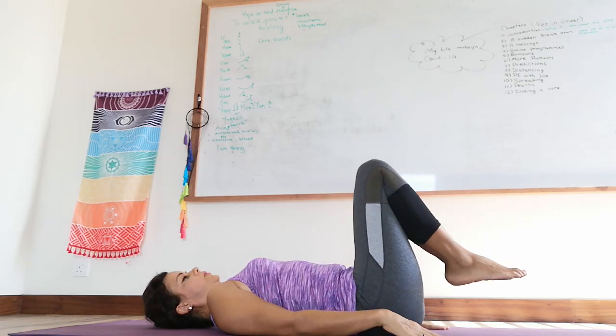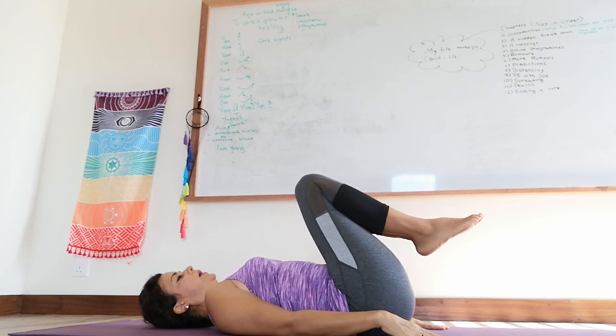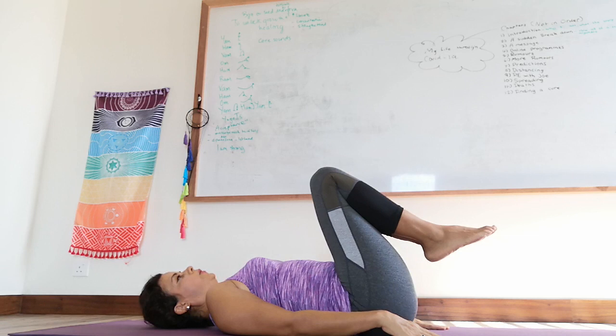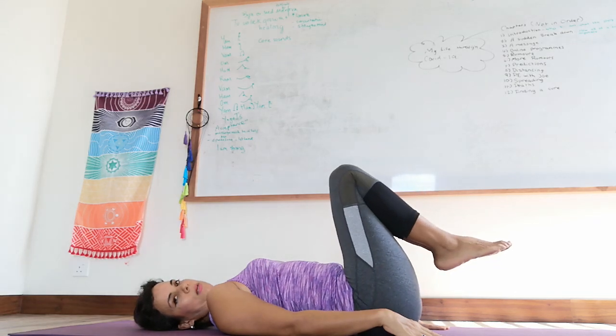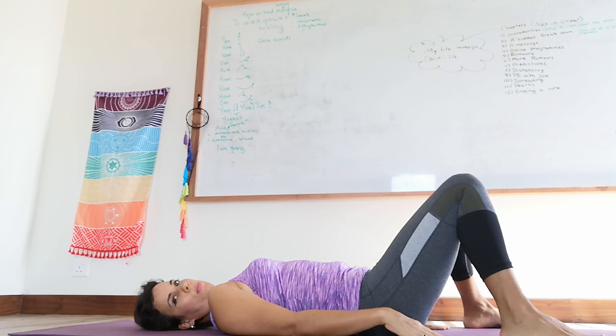Inhale away. Good, let's do 2 more rounds. Exhale, chest. Inhale away. Good, really important to work with the breath. Movement in time with breath. Good, exhale, well done. So we'll just rest our feet to the mat here. Take them as wide as your mat.